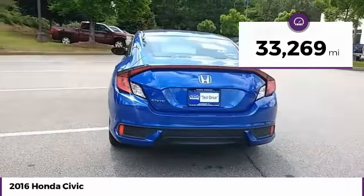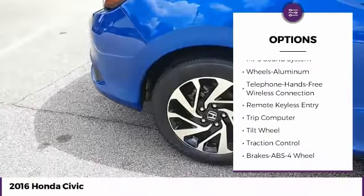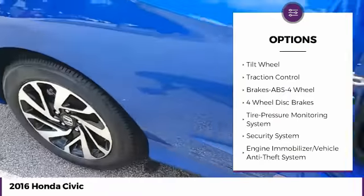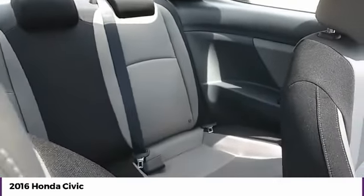Here are some of this vehicle's great options: anti-lock braking system, traction control, moonroof, air conditioning, Bluetooth wireless data link for hands-free phone, power steering, cruise control, floor mats, aluminum wheels, AM/FM stereo radio. Drive away with a great deal on this vehicle. Call or stop in today.